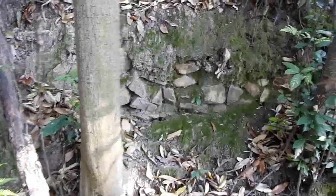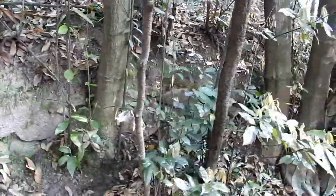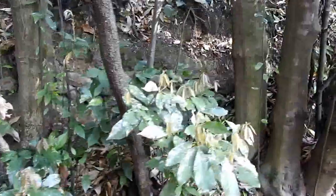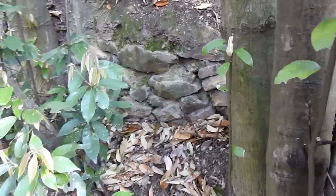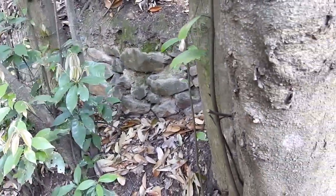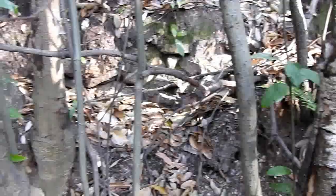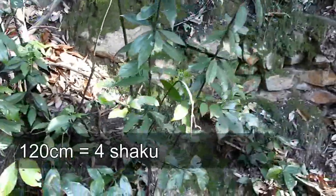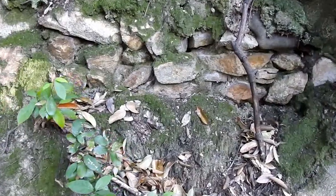We're further along the second tier and we've found more section of stone wall. Fantastic. This wall is about 1 meter high. We're going to measure it later. And we've found about 20-30 meters section here. Wow.